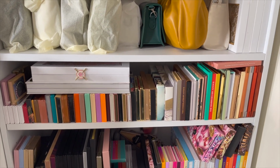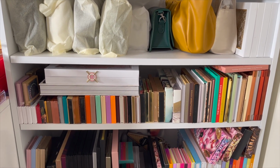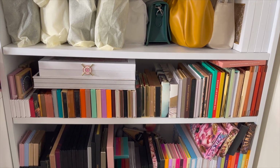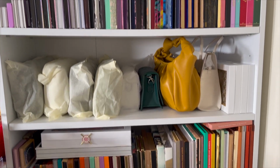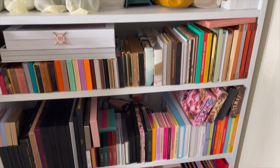So I'm gonna need to declutter sometime soon. Again, hopefully I can get rid of some more palettes so I can actually have space, because I know it's not bothering anyone, but it's kind of bothering me that some of these eyeshadow palettes are on top of each other. But don't hold me to that, because I might not even declutter anything.